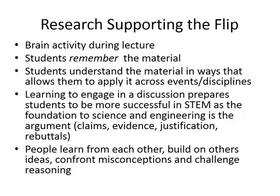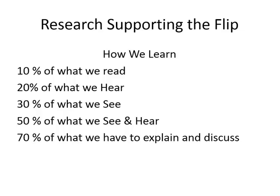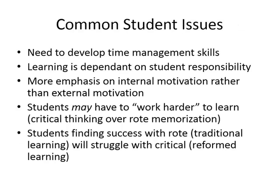So we know that it's important. There's tons of research that shows it. We know that if they talk and explain, they get much more out of it. We know this from cognitive science research, which is where I've done my work. But, as you mentioned, there are a lot of issues. Students don't want to do it. They don't want to be responsible. They don't follow through. It means I have to work harder. You mean you're not going to teach me? All of a sudden it's your job to teach me, and you're not going to do it?